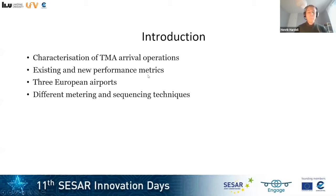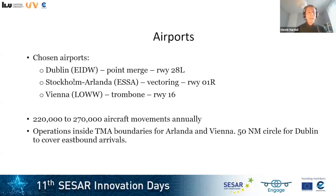So in this work, we are presenting an approach targeting a comprehensive characterization of the arrival operations within the terminal airspace, which is an area of airspace that is considered one of the main contributors to inefficiency in air traffic. So what we do is that we use some existing and new performance metrics that we apply to three European airports that all use different metering and sequencing techniques. So the airports that we have chosen are Dublin with the point merge procedures. We have Stockholm Arlanda with the vectoring and Vienna Airport with the trombone procedures. And all the three airports have around 220,000 to 270,000 aircraft movements annually. So they are comparable in size.